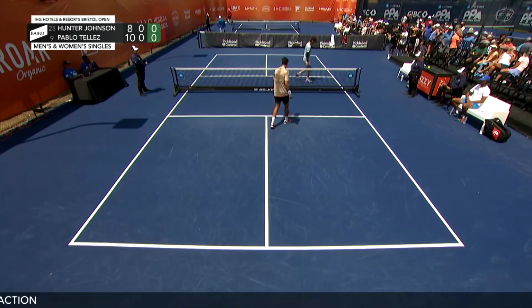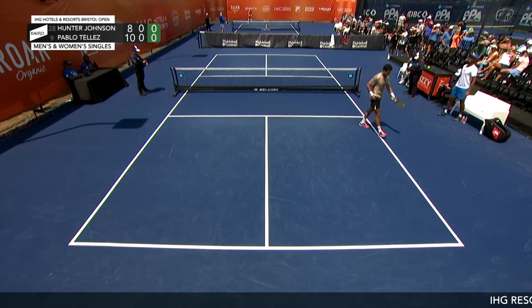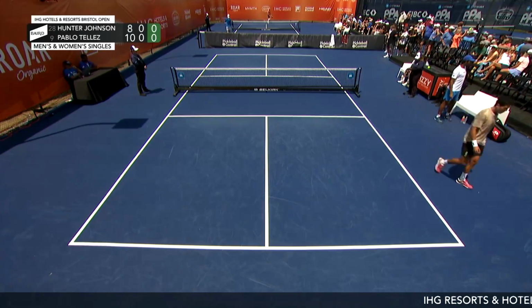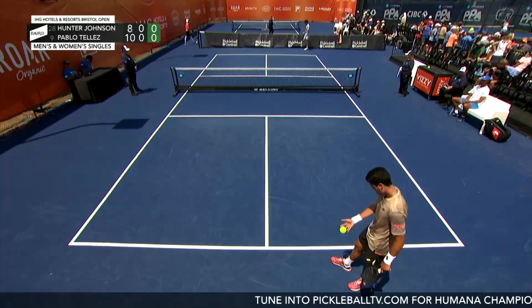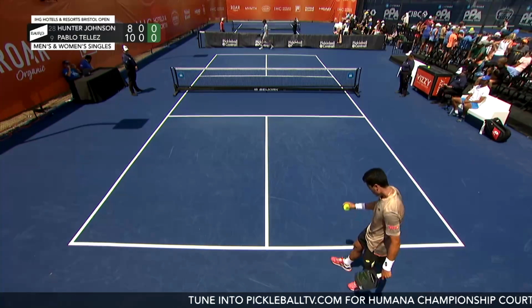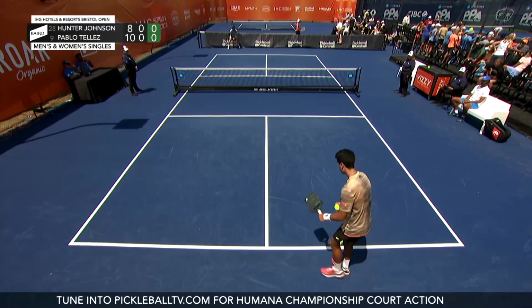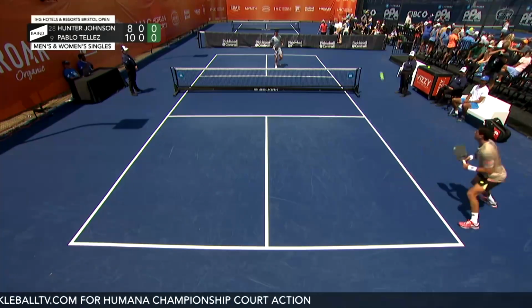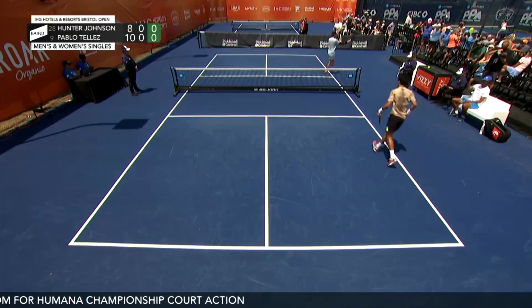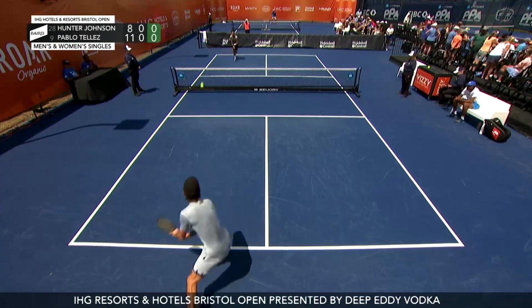Hunter again frustrated immediately after he hit that return. Yeah. And it was a great ball that he hit too, still. And Pablo just came up with this shot, amazing. Time in. Game point. 10-8. I mean, just huge on that.